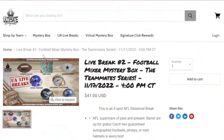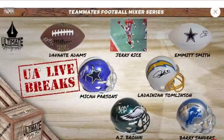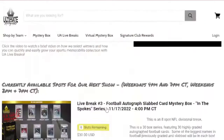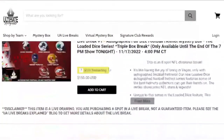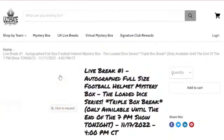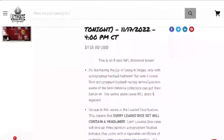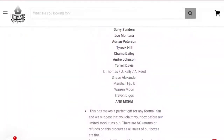We got seven to go in Teammates. Still looking for two of the best running backs ever, LaDainian Tomlinson and Barry Sanders. I believe the A.J. Brown is out there. And for sure, Jerry Rice is out there on the photo as well in the Teammates. Seven to go in Loaded Dice. This is going off the site tonight. We won't close up the last two boxes. We won't see the Andre Johnson full-size authentic Lunar, and we won't see a Marshall Faulk or a Shaun Alexander helmet. So Loaded Dice is great.